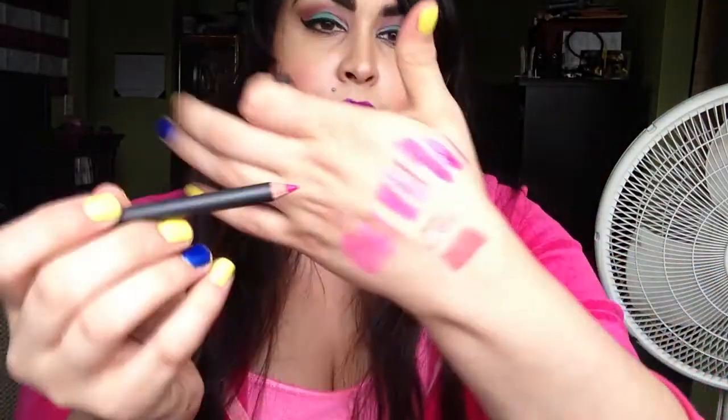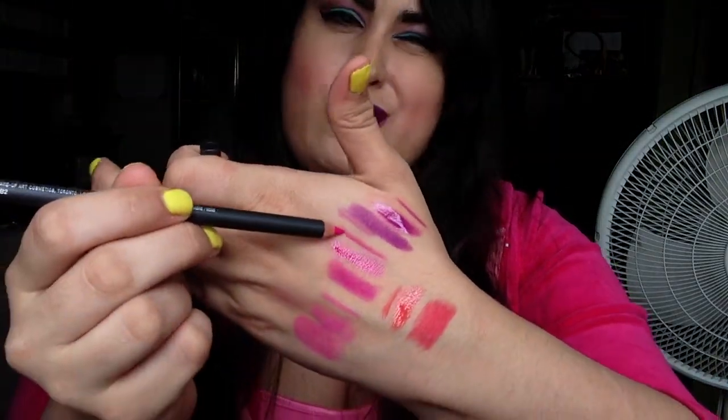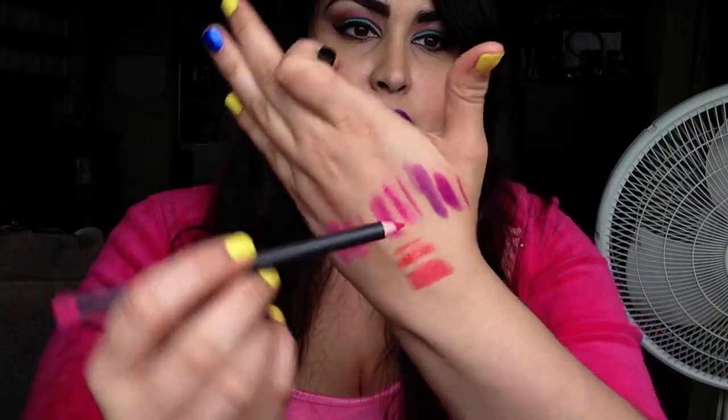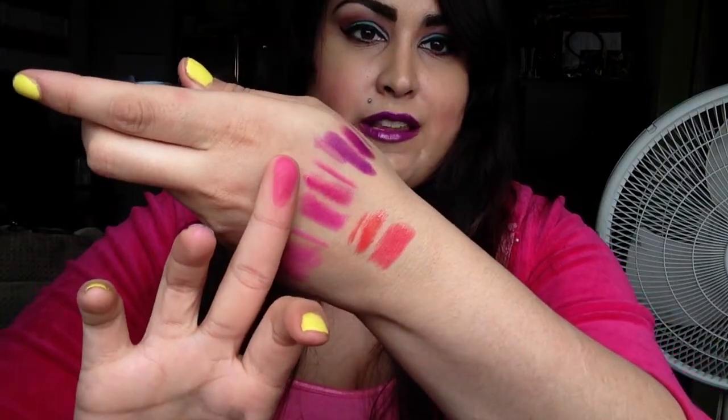And then we have the liner, which is right here. The exact same color as the lipstick, maybe a little bit deeper, but not as deep as the gloss. Then we have the eyeshadow, which falls directly in the family of the shades. So literally, this is a set. This is a fashion set. Mac got it right on Embrace Me.